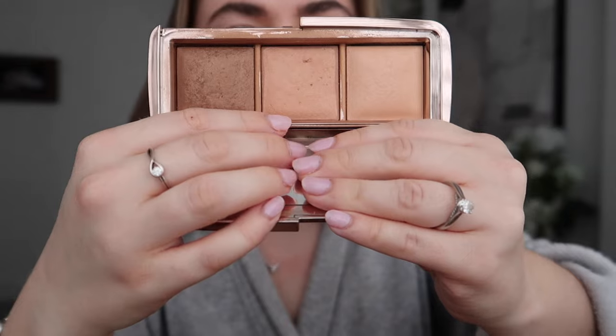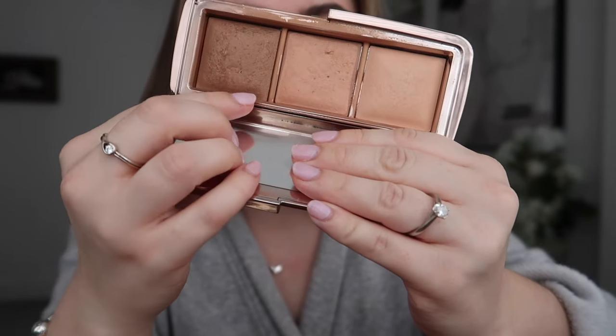Yes, Ambient Light palette. You can tell how well used this is because that's almost completely rubbed off the back. But you've got the three shades here, and I really love actually using all three of them. You can kind of tell which one is probably my most used in the middle, but I do love both of these on the edge. And I use a bit of a technique where I go in with the dark one first and almost create a bit of a line. It's almost like I've created that initial sketch on my face. I'll then go in with the middle one and buff it out.